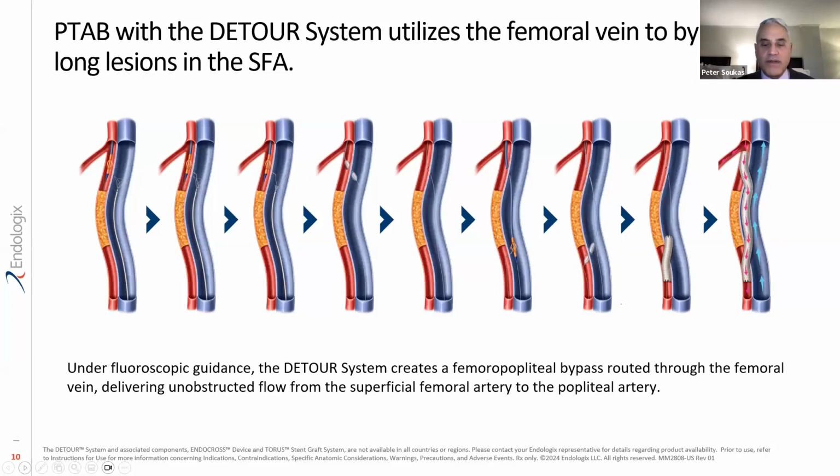into the above knee popliteal artery and simply making another pass from the femoral vein into the above knee popliteal artery. Again, taking a fresh 4x40 balloon to make the distal anastomosis. Occasionally, you may need to use a 5mm balloon.